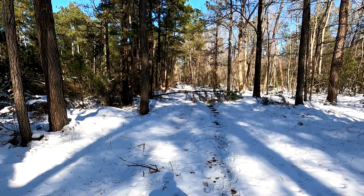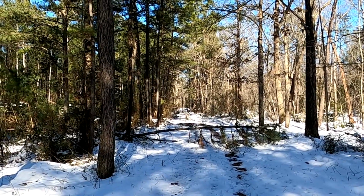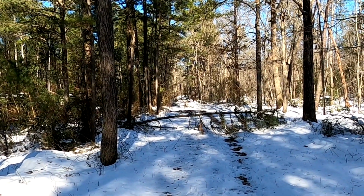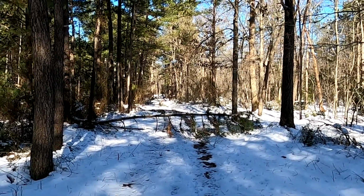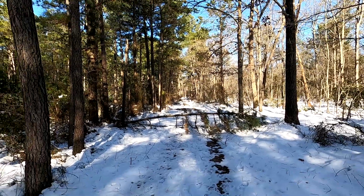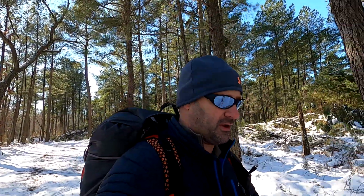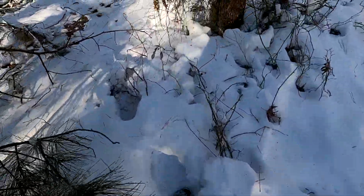So I was wrong about the deer. There's one straight ahead. He's seen me. Young whitetail. Yeah, I really didn't think I'd see any back here today. Whoa. This one's almost up to my knee. Holy moly.